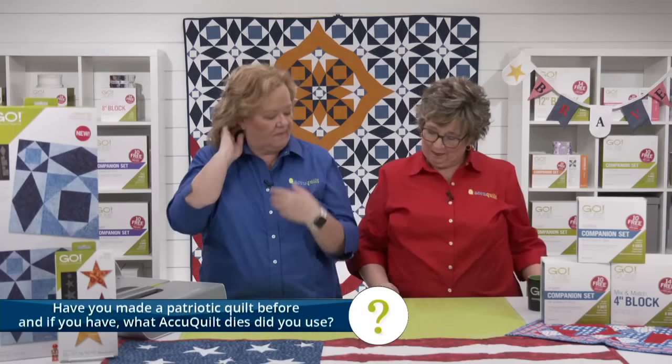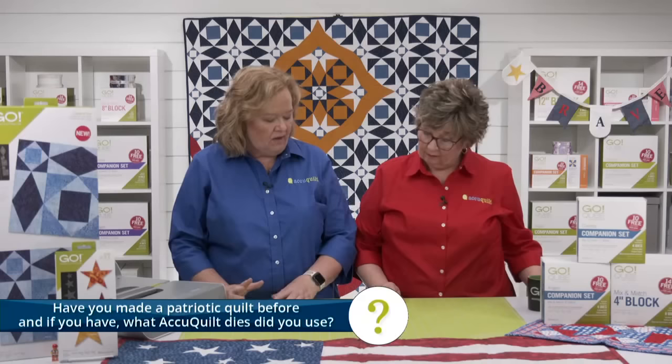And she makes Quilts of Valor, for Quilts of Valor, exactly. Yep. And then Mary L. said she made a flag out of the tumbler die.